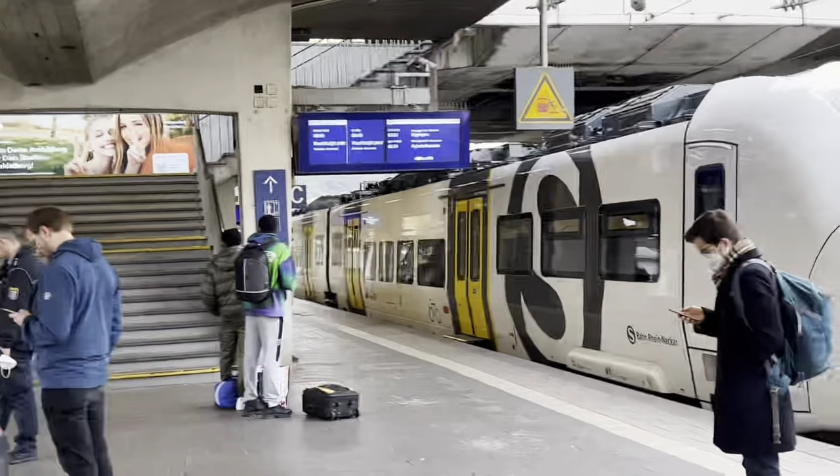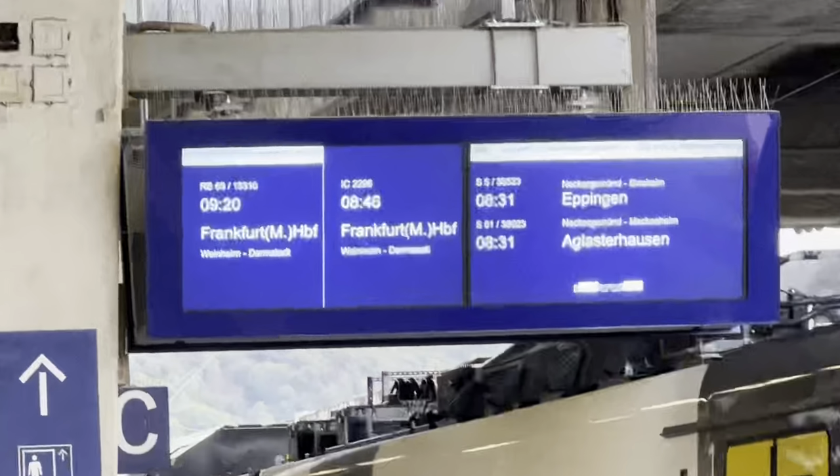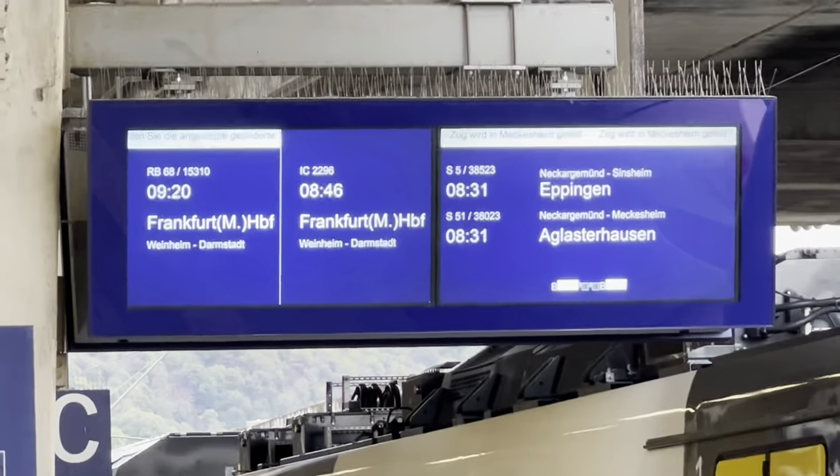Track 3. You see it in the middle of the board there. That's the train that we want to take.